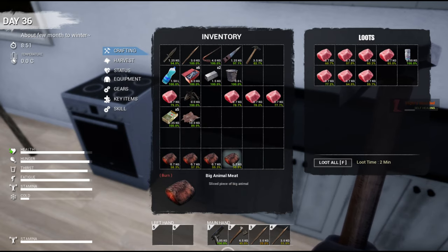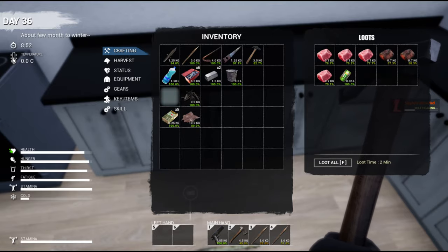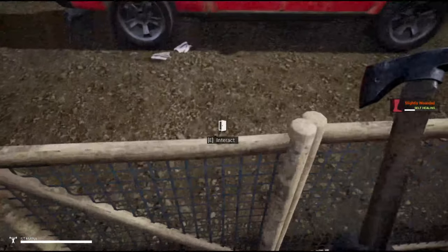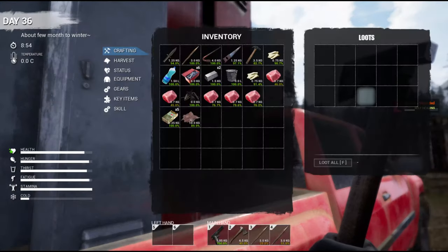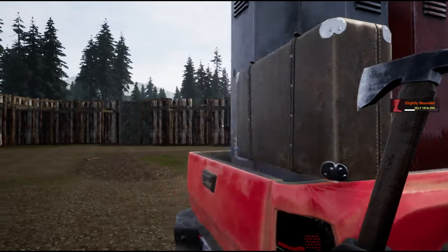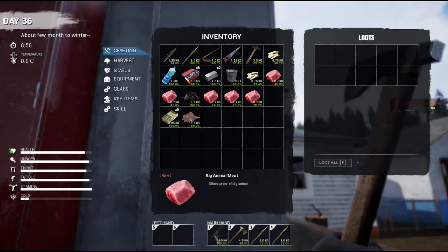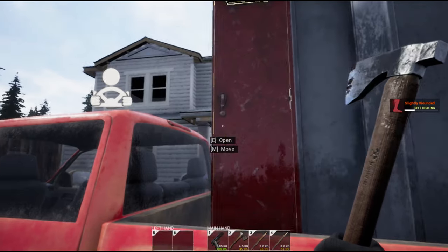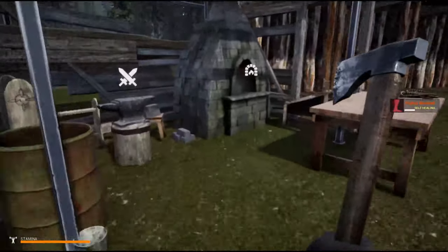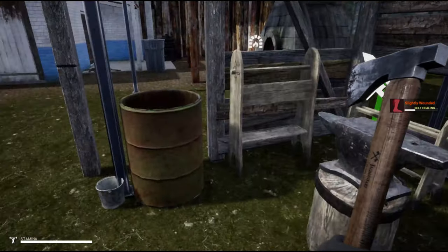Okay, let's throw some of this meat in here. Oh, here we go. Only thing is, once I get this to go to the water, I'm gonna have to take all these out of this truck, which is not gonna be fun. Unless I can get the water jug to sit up there somehow. Now let's go grab our ingots. They should be done. Nope. Not yet. Okay.